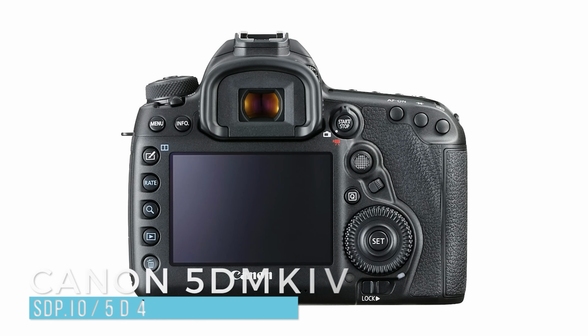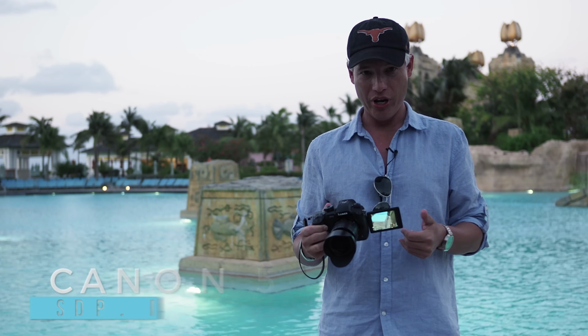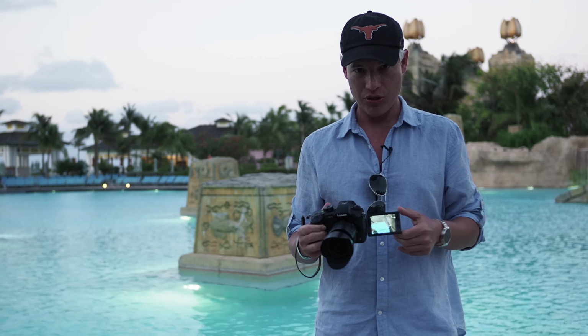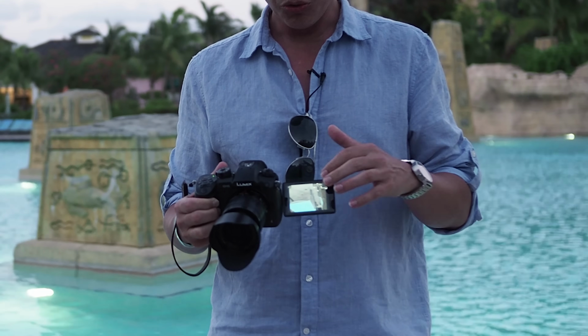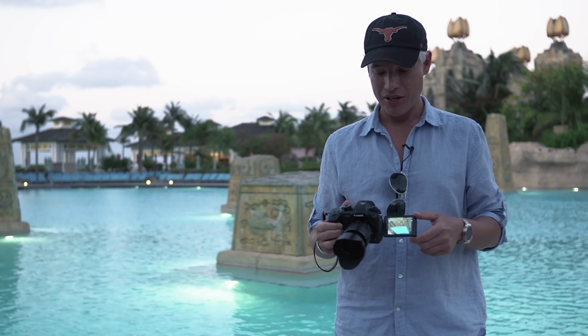You can't get that on, say, a Canon 5D Mark IV. All the Sony cameras, they don't flip out to the side, which right away is kind of a deal breaker for anybody who wants to be a vlogger. It's also a proper touchscreen. And you know what? In full daylight, I could see the screen.